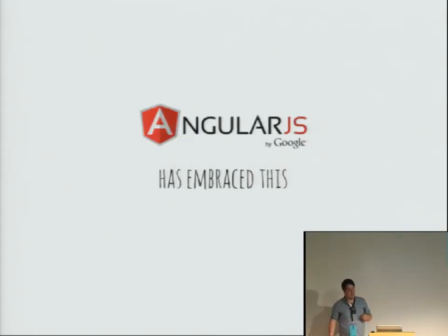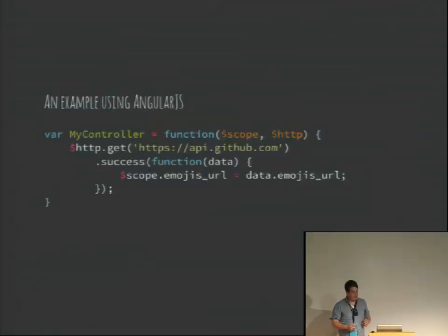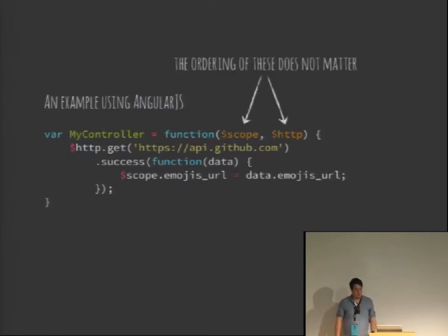AngularJS is a framework that has really embraced this. We could look at an example here where you have a controller. A controller means something specific in Angular, but it doesn't matter what it is. We have this function here where we say send in something called a scope and HTTP. These are things that we get from Angular. But these two things don't need to be in that order. We could just change them around, and the code still works. So AngularJS does some magic here. It's really not that magic.